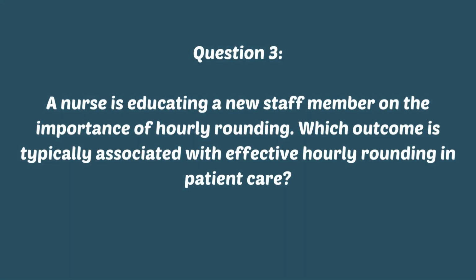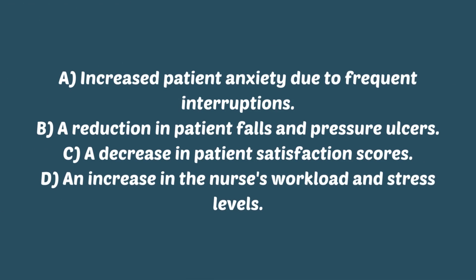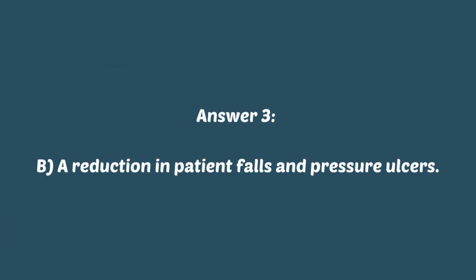Question 3. A nurse is educating a new staff member on the importance of hourly rounding. Which outcome is typically associated with effective hourly rounding in patient care? Is it A, increased patient anxiety due to frequent interruptions? B, a reduction in patient falls and pressure ulcers? C, a decrease in patient satisfaction scores? D, an increase in the nurse's workload and stress levels? If you chose answer B, you are correct.